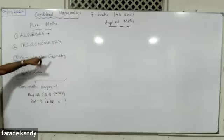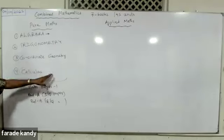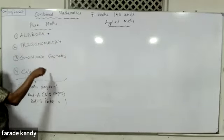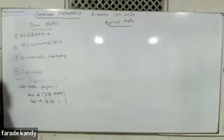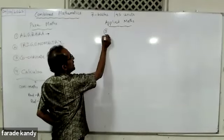So coordinate geometry also needs 1 book, but that is a square rule. Calculus 400, so 2 books of this. So if you are buying 200 page books, 4 here, 1 here, 2 here. So that is 4, 1, 2, 7. This is square rule 1, 8. 8 writing books here. So for applied maths, I'll put number 5.